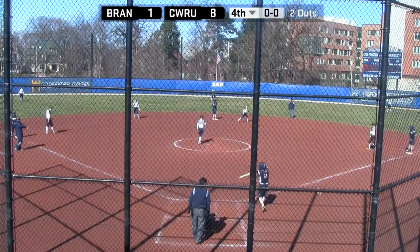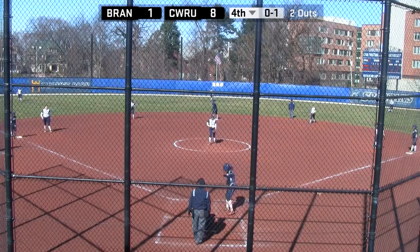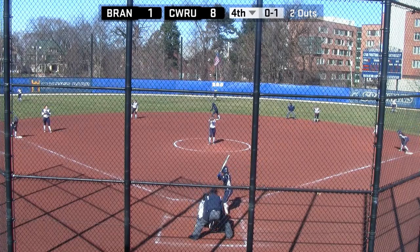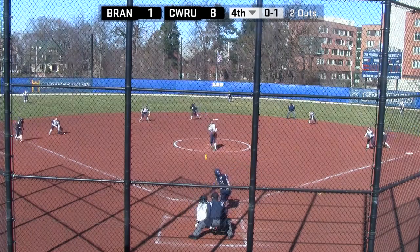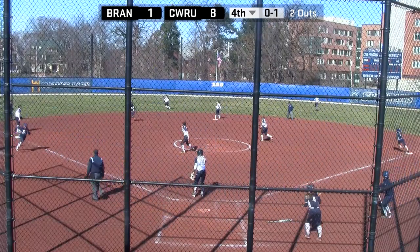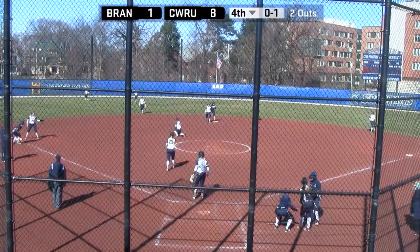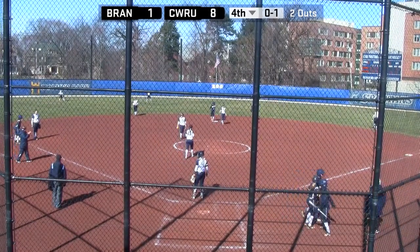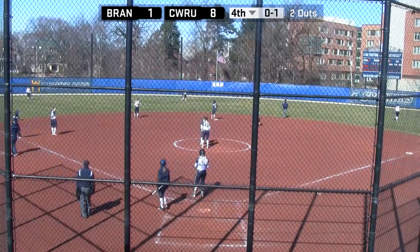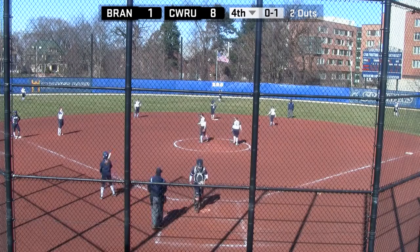First pitch called strike, 0-1. In the air, that one will get down for a base hit. 1 run into score, 2 runs into score. Stopping at third is Miller. It's a 2 RBI double for Dustin Reynolds, and it's now 10-1. Now batting, number 13, Alyssa Hamilton.